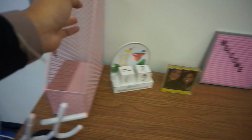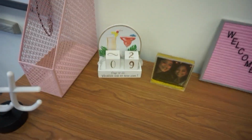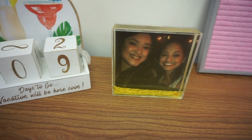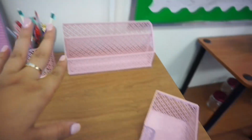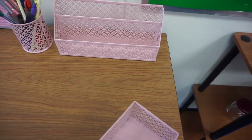So here I'll be filing some stuff, a countdown to the vacation days. A coworker that I love so much gave me this for Christmas, I think, or my birthday, and a little welcome sign, little pencils. I still have to fill up these little trinkets, I guess.